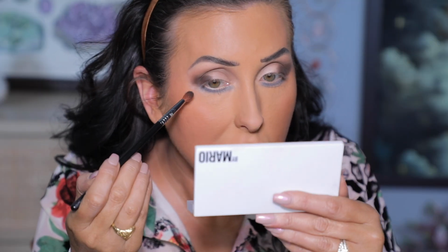These shadows, they're performing really well. I definitely see why people are into these from Mario, and I would love to see the next palette be like an olive green, yellowy, golden type of palette.